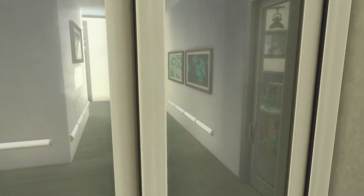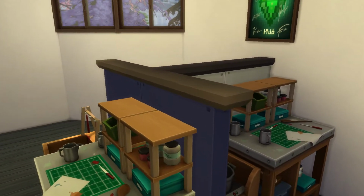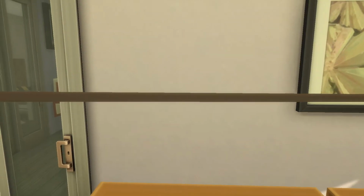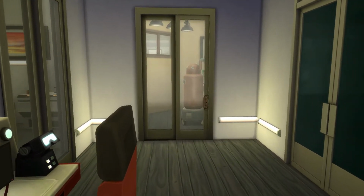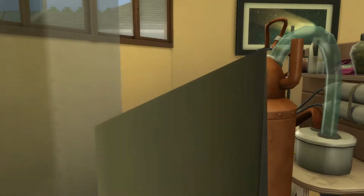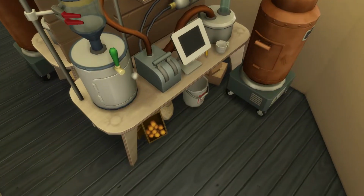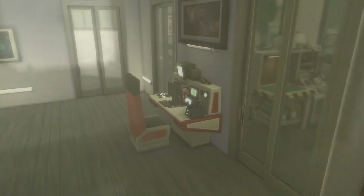And then down this hall, well, let's go through this door first. This, I believe, is candle making. You have 3 machines, 3 candle making. I think you know what I'm getting at. I just can't talk. And I keep hitting my microphone. I'm sorry. And this is the fizzy drinks. Fizzy lift drinks. There's 2. So I think you might understand what I'm trying to get at here.